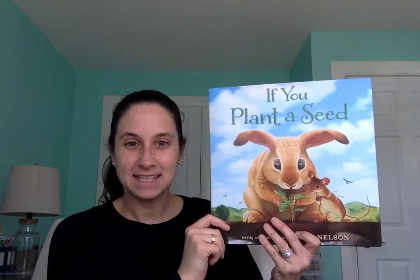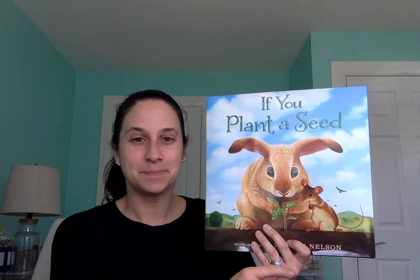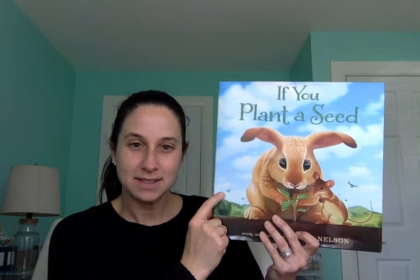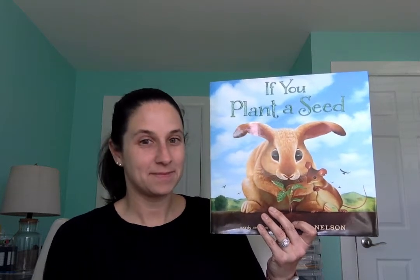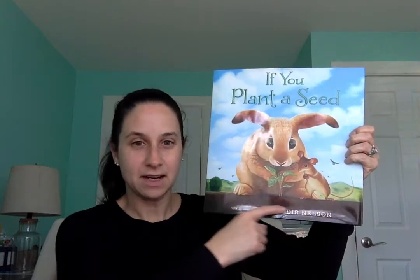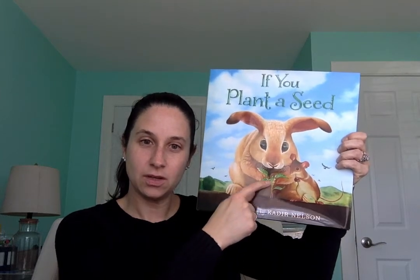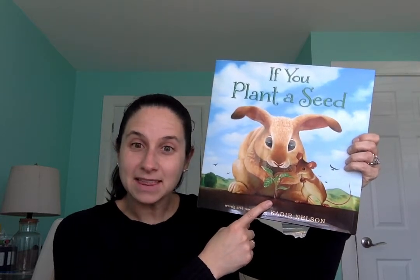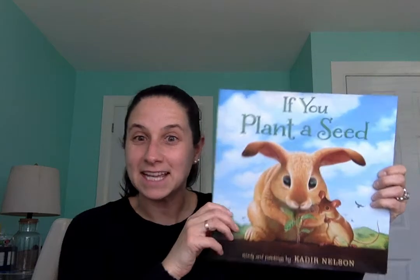You noticed that there's a bunny or a rabbit and a mouse? How about back here? Did you notice these? What are those? Maybe you noticed the birds? Oh, and I noticed something. I noticed down here, it looks like dirt or soil. And then, oh, look at this. It's a sprout. It's a plant that's starting to grow. Yeah, I really think you're going to like this story.